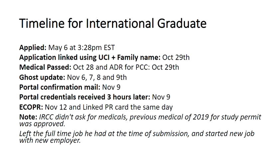There's one more thing I wanted to explain here. He left the full-time job under which he had applied. So he started a new job with a new employer. Although under international graduate there is no hard and fast rule for any NOC or any experience. However, even if you are in stream A or stream B, general category, or in French category, if you have left the previous organization, you don't need to worry about that.